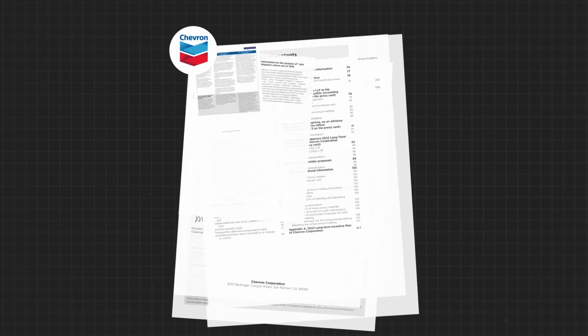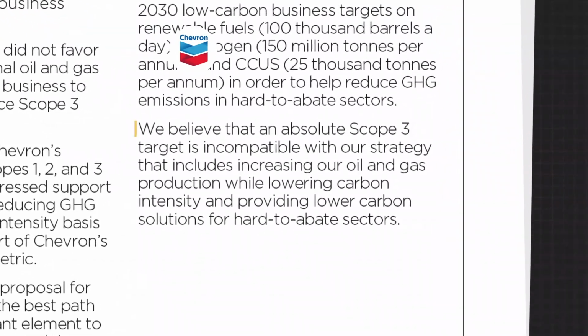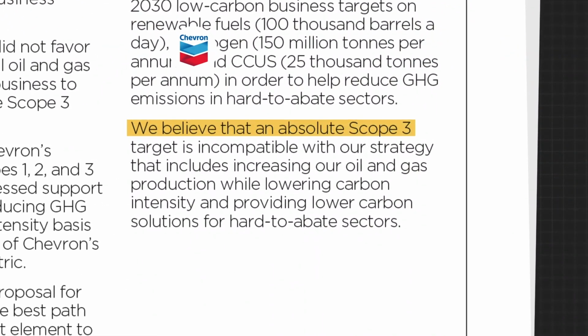The following year, the company's executive board wrote to its shareholders. Regarding the sale of our products, we believe that an absolute Scope 3 target is incompatible with our strategy. That includes increasing our oil and gas production.